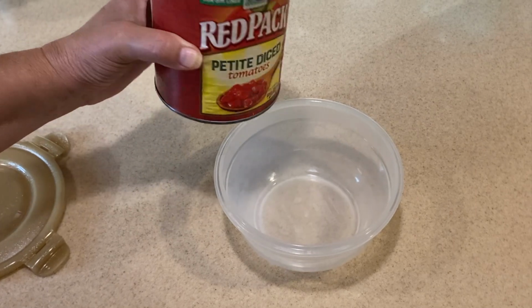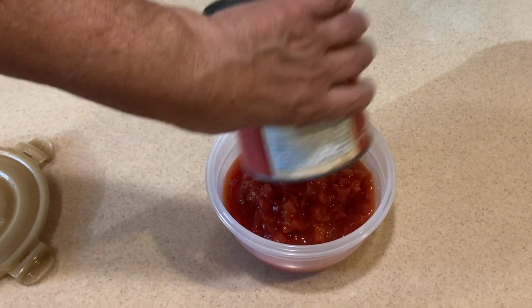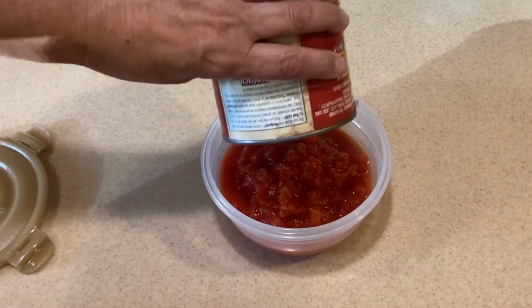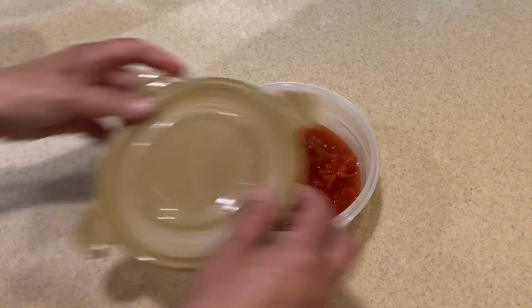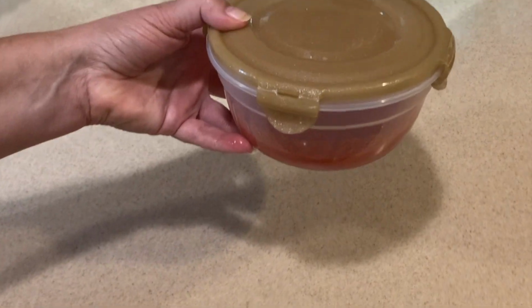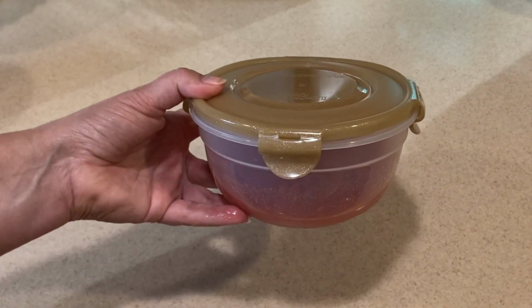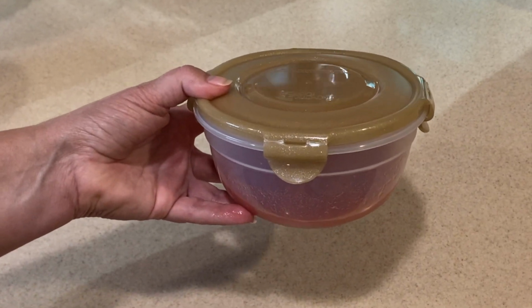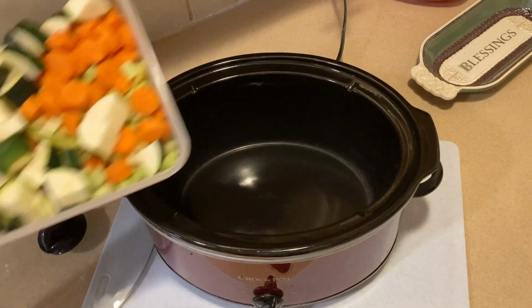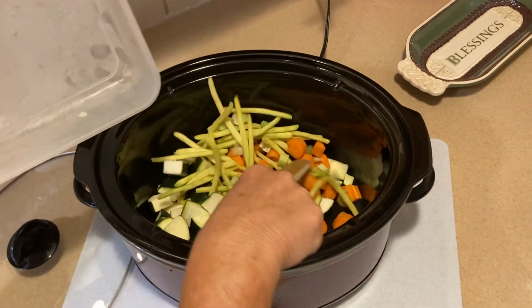And now I'm going to take the rest of the can right away and put it into a freezer safe container. And it's going to go right into the freezer, and I'm going to add it to my freezer inventory. You don't want food to sit around the refrigerator and possibly go bad, so it's going to go right into the freezer. So we have all our delicious chunked vegetables here.